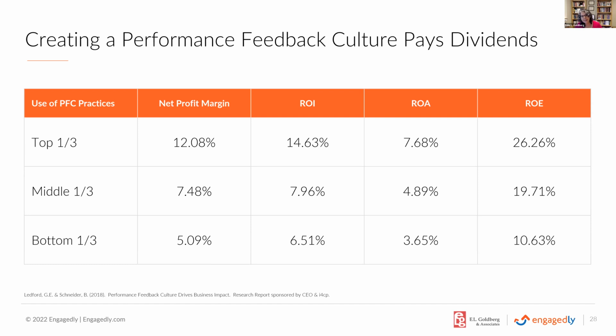And regardless of how you decide to measure business performance, whether it be based on net profit margin, return on investment, return on assets, which is how profitable a company is relative to its total assets, or return on equity, which is a measure of profitability relative to total shareholder equity, we can see here that those companies that had a performance feedback culture performed better.